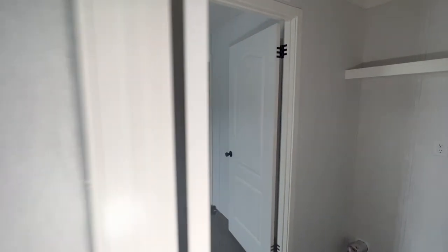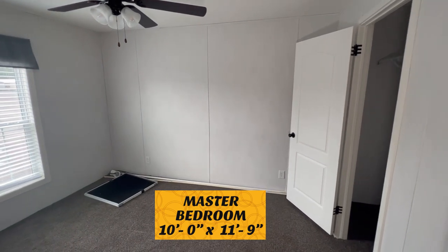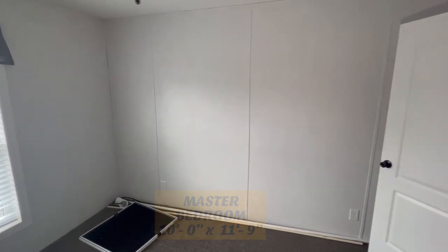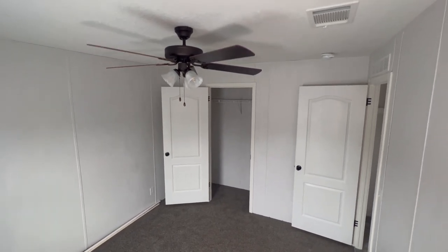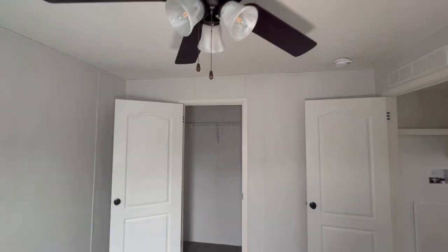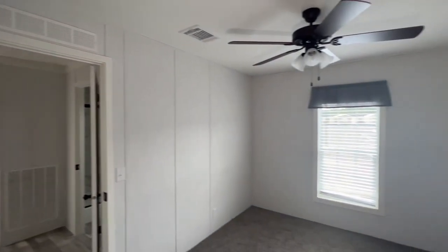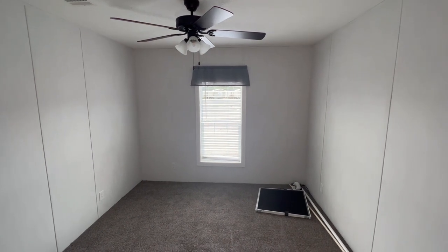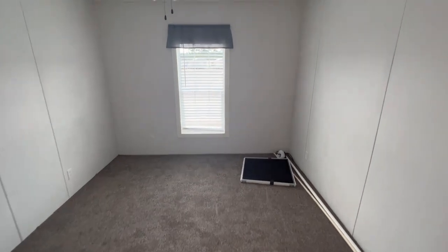So let's take a look at the master bedroom. Well, this will be the only bedroom, actually. This is the only bedroom. So let's get you all a view from another angle. Of course, you would have your air vent in the ceiling. You have your ceiling fan and you have light. Let's get you one more view from another angle. Slow pan here. Okay, plenty of space for a king size bed if you wanted to add it.